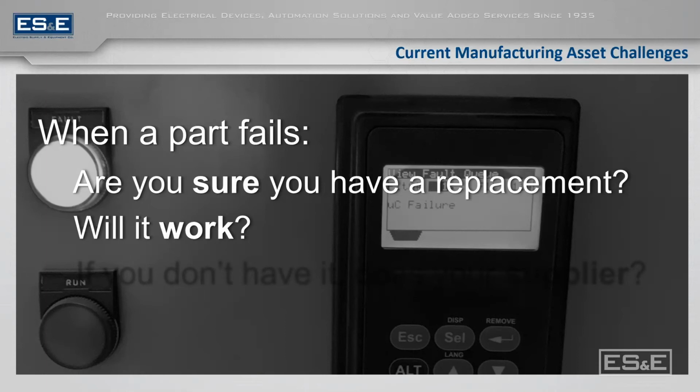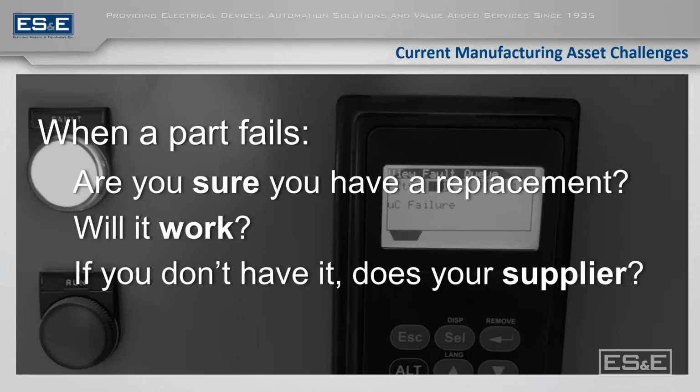Maybe it was still good or new. Maybe it was something that was replaced 5 years ago. We don't know whether it's going to work or not. What condition is it in? And if we don't have it on site, does the supplier? Is this something where you can call the supplier and it's right around the corner and you can come pick it up? Is this a 30-minute exercise to get the part we need, or is this a 6-week lead time? These are important discussions that we don't want to be facing once the part fails. We want to try to address these ahead of time.